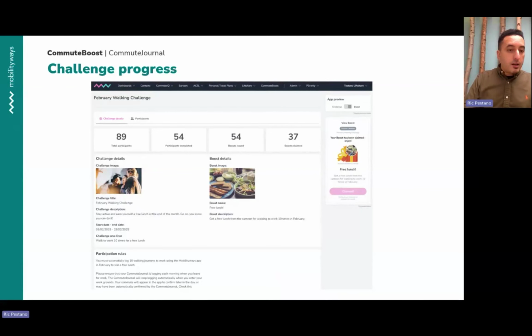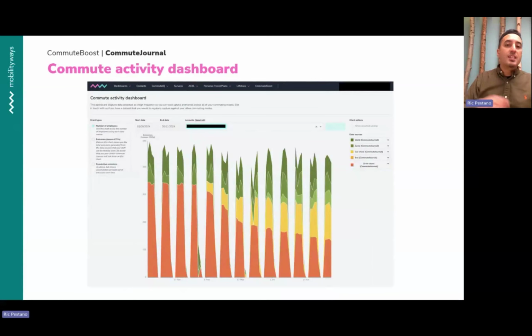And then finally, I just want to show you the commute activity dashboard. So as I said before, it's a privacy first approach, so you cannot see any information about your employees or where Bob Smith went on his commute to work. You can't see anything that they've done, but what you can see is very high level information about the commuting modes that they've taken. Looking at this chart here, we can see this company, people don't work the weekends, but we can see people driving, people walking, people cycling, etc.